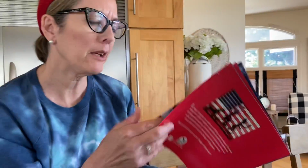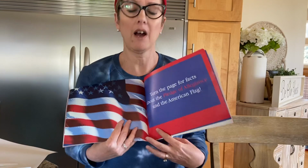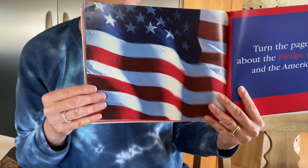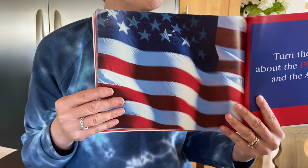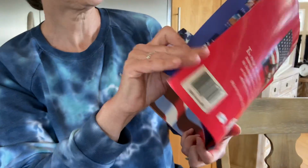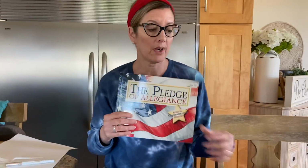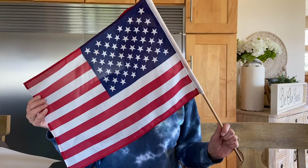Have you heard that before? Here's a wonderful picture of our flag. Yes, you've probably heard that at school, perhaps at a baseball game, basketball game, hockey game. There are many American symbols in our country, but the flag of the United States really tells us about our country and how proud we are to be Americans and to live in the United States of America.